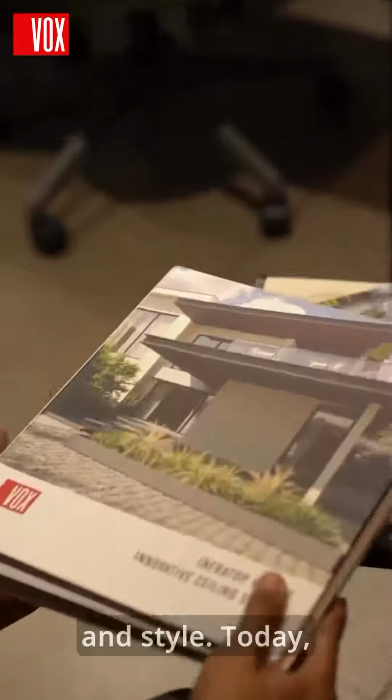Home is not a place, it's a feeling. These words ring true, especially when it comes to creating a space that truly reflects your personality and style. Today, I'm excited to explore the world of VOX Soffit ceiling panels, a versatile and functional addition to any home.